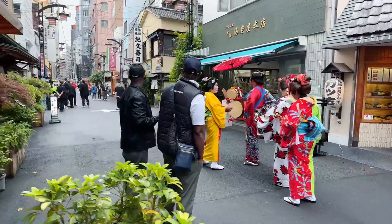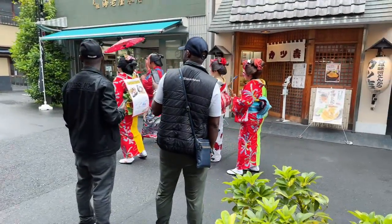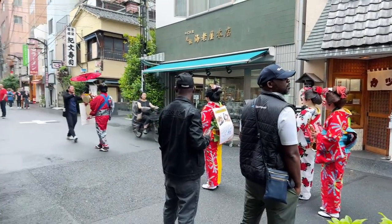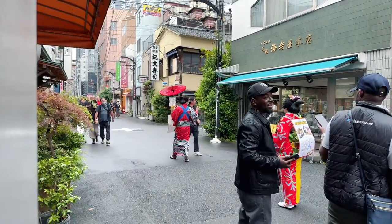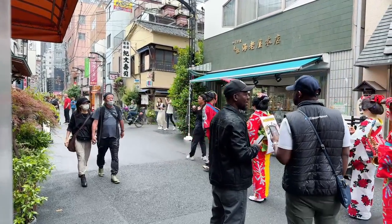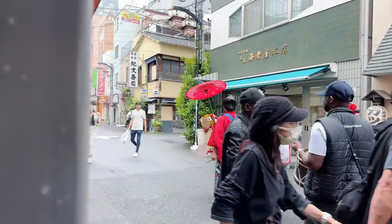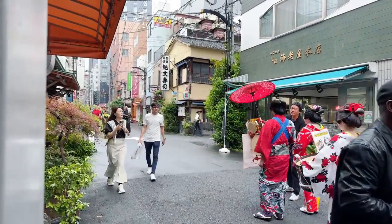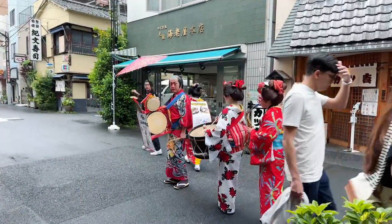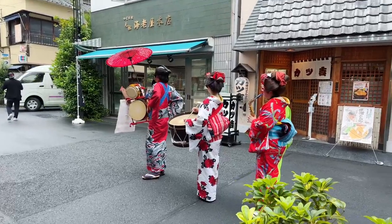Oh, they're gonna play something. All right, let's hide here in the corner. Oh, look at this. This is kind of cool. Look at that. Are they gonna play a song or something? There are people in the distance. There's a director. I think this is a commercial shoot. Oh, they're doing something commercial.